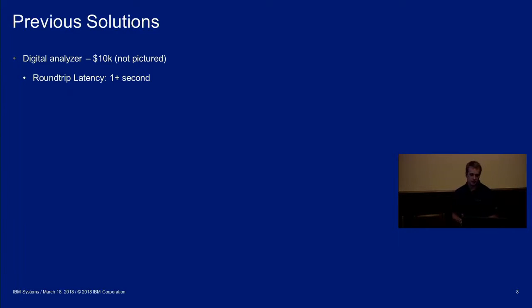So our previous solution was a digital analyzer. This is roughly 10K, and I don't have anything pictured here, but the tough part about this was the round trip latency of updating those learned settings and analyzing those was greater than a second. So when you're doing a million iterations, this is just not feasible in a timely manner.